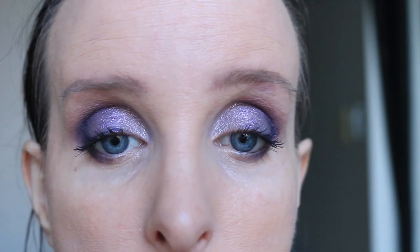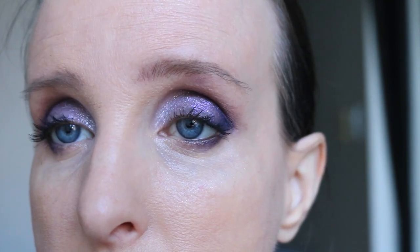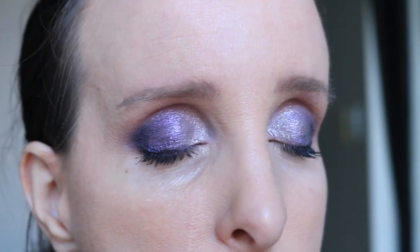And then here it is with mascara and liner. So here's the final look. I really, really like this look. I feel like on camera, the camera just does not do this palette justice. They look really, really beautiful in person. And every time I wear this palette, I get compliments.